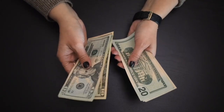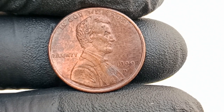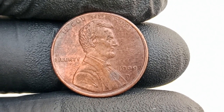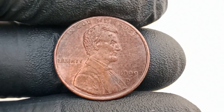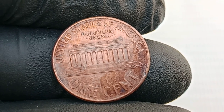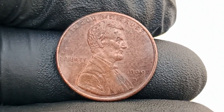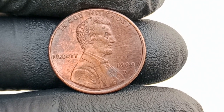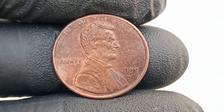Today, we are diving into one of the most incredible stories in the world of numismatics, a story about a simple penny with a face value of just 1 cent, but a mind-blowing worth of $197 million. That's right, folks, we are talking about the 1999 D 1 cent coin. At first glance, this may seem like just another penny in your spare change, but the 1999 D penny holds an extraordinary history and a rare minting era that has made it one of the most valuable coins in the world today. Stick around as we explore the fascinating value and history behind this unbelievable penny, and how it went from an everyday coin to a jaw-dropping $197 million treasure.